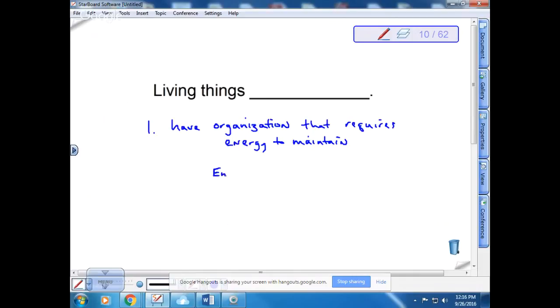So entropy is a measure of disorder. Okay. So a high entropy system is highly disordered, and things tend to go towards disorder just naturally, kind of like gravity, right? So things tend to go towards more disordered over time.